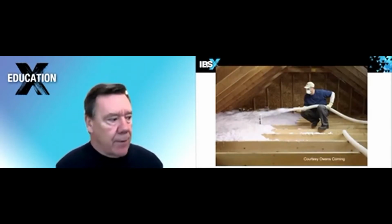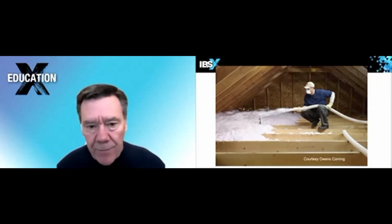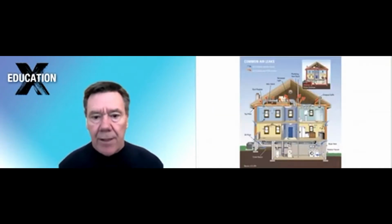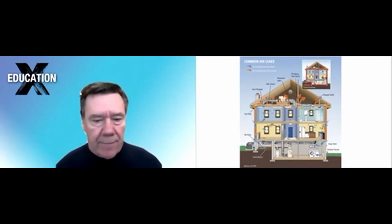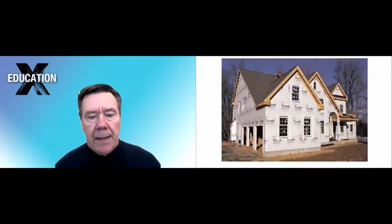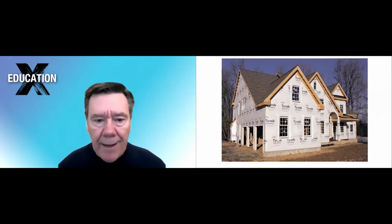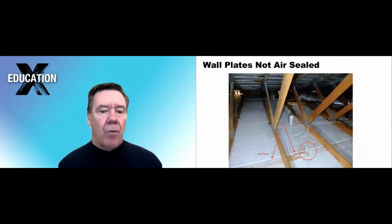Oftentimes we think that if we insulate, that solves the problem. Well, insulation in itself is not a very good air barrier. And one of the areas that's most cost effective to focus on is the attic area in terms of air sealing. We have so many penetrations in attics with can lights and ducts and all types of penetrations that has a huge impact on overall building performance. And so again, it's important that you have an exterior building wrap, but we also have to focus on every part of the building envelope when it comes to air sealing. A great example of this is a home that I used to own.